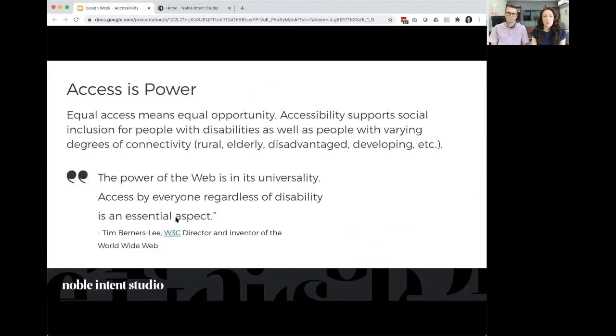So, to close, thinking about the internet as accessibility and really access is power, think about what's going on right now in the US and around the world in regards to schools during COVID-19. It's a lot easier for some students to go home and learn online, but for others who may not have internet access or their own devices to use, it really becomes either impossible or very challenging for those people.